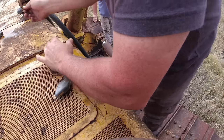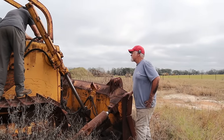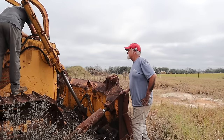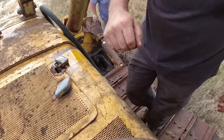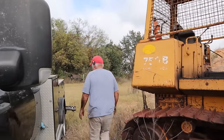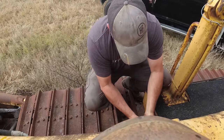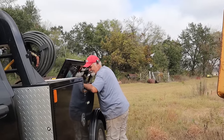That might have to sit a while. Let's see what this one does. That may have to set a while too. We might not be cranking nothing for a while. No, I promise you the battery one ain't locked. Ah, this one ain't locked neither. All right, that must be the battery one. Yeah.